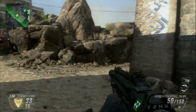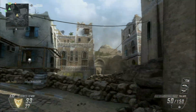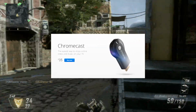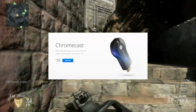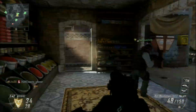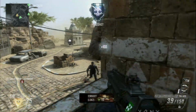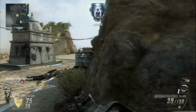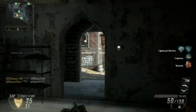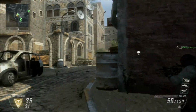And the last thing that they announced was an HDMI dongle called the Chromecast. Basically, it's a streaming media stick. It's only 2 inches long. It's powered by USB. All you have to do is connect it to your TV, power it by USB, and then connect it to Wi-Fi. And then you can stream content from your phone, tablet, or computer in HD to your TV.